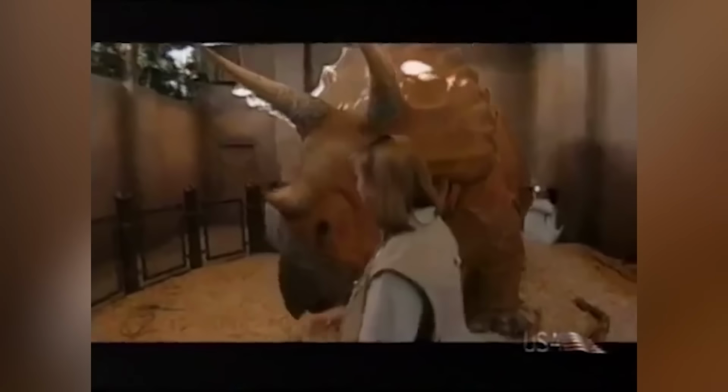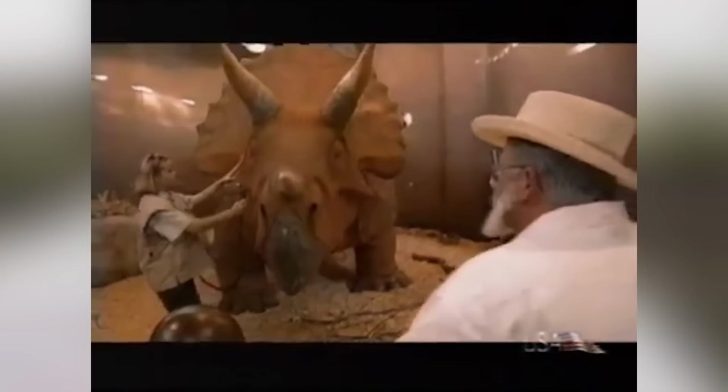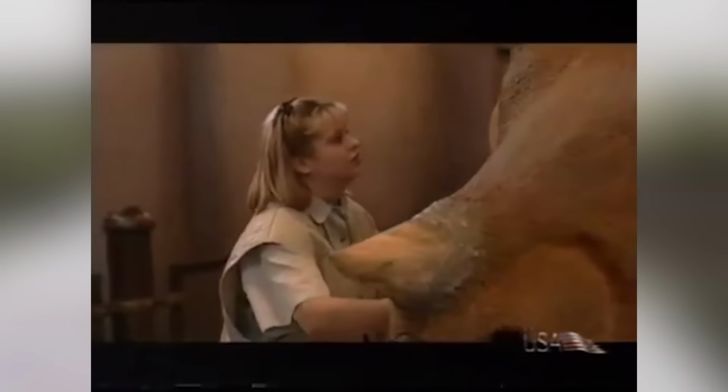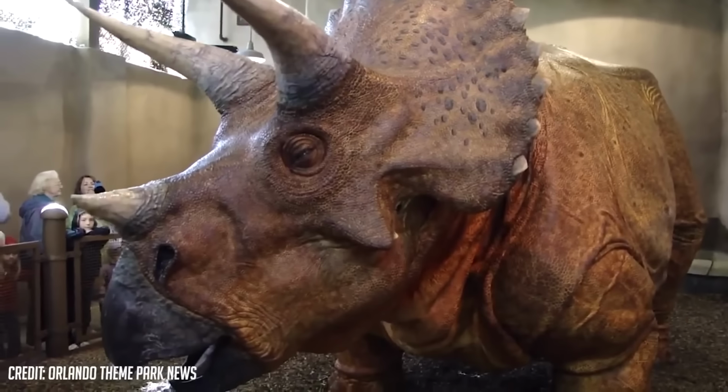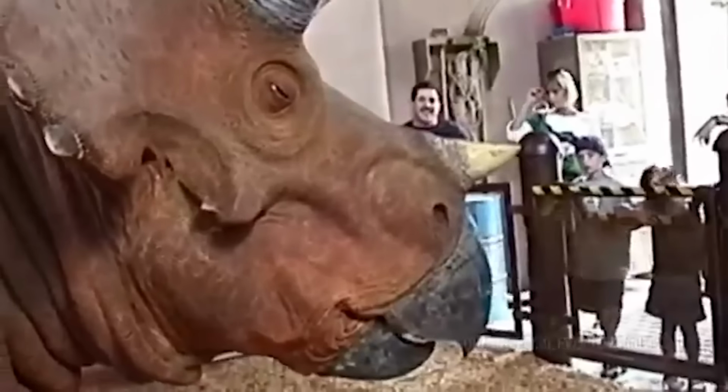But that was not the only problem. Universal had announced that this encounter would be very personal, but that was far from the truth. The animatronic was pretty far, and there was a barrier that prevented guests from going near it. This caused guests to stop going to see this attraction regularly.